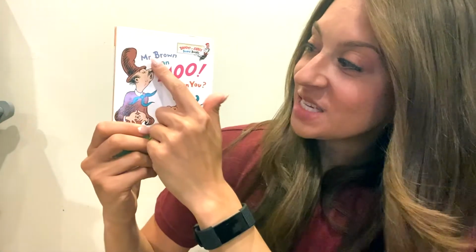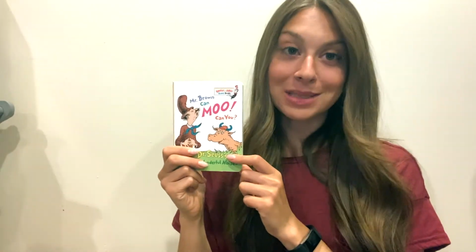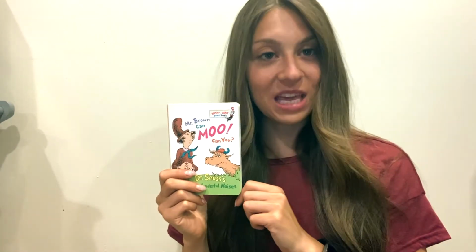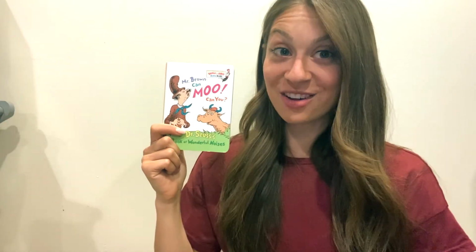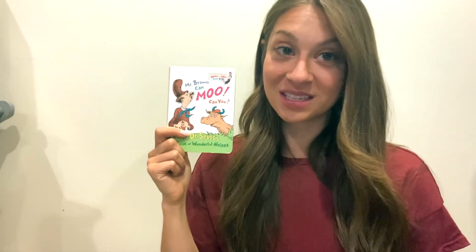So this week in literacy, we're going to read Mr. Brown Can Moo, Can You? So this book is all about sounds, and sounds are things that we can hear. Do you know what we hear with? Do we hear with our eyes? No. Do we hear with our nose? No. How about, do we hear with our ears? Yes, we hear with our ears, and we have two ears. So in this story, we have to use our ears to hear the different sounds.